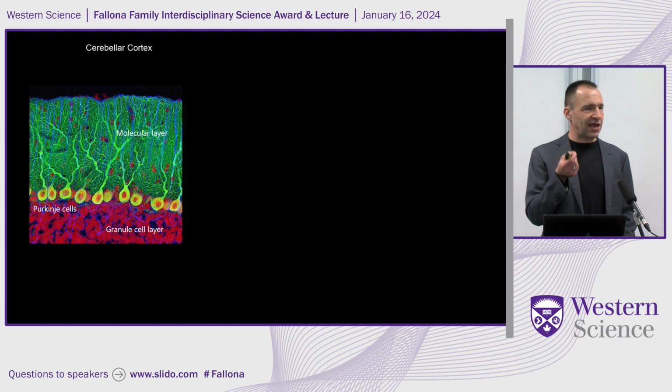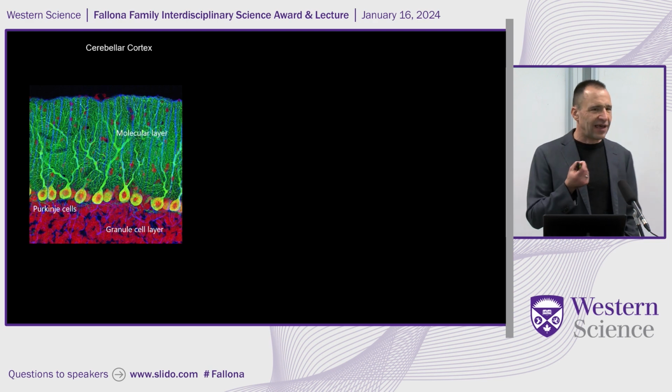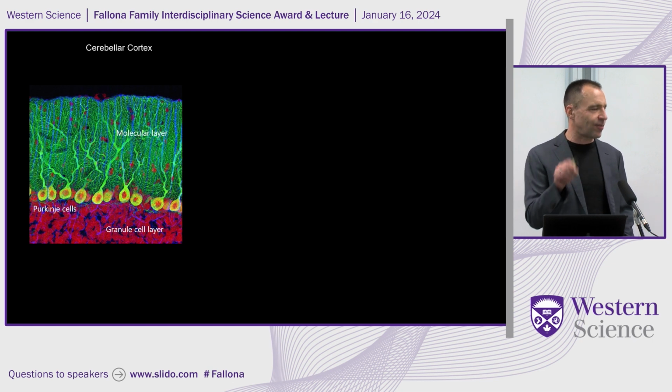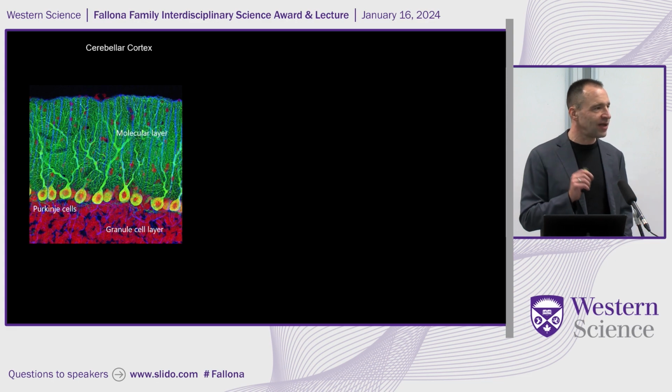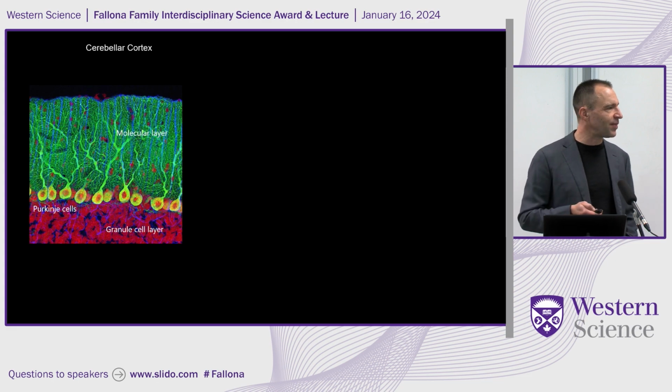Now, the granular cells are very, very small neurons, and you have a lot of them. Indeed, about 60 to 70% of the neurons in your brain are cerebellar granular cells. So that's the most frequent neuronal type in your brain. The reason is that they're so incredibly small, and you have incredibly many of them, roughly 50 billion.